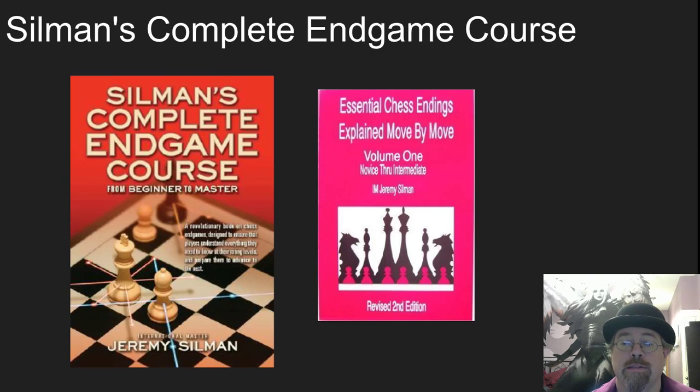Next one here is Silman's Complete Endgame Course. I've been reading Silman for many, many years. One of my first chess instructors recommended I pick up his books. One of my first favorite early books was Essential Chess Endings Explained Move by Move. It was this little low-quality printed pink edition, and it was so useful. It was amazing. What Silman has done is taken that book and over tripled the amount of content in it, improved the printing significantly, and made it one giant volume.